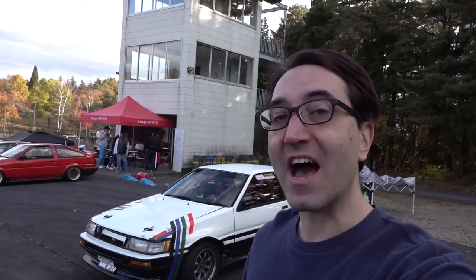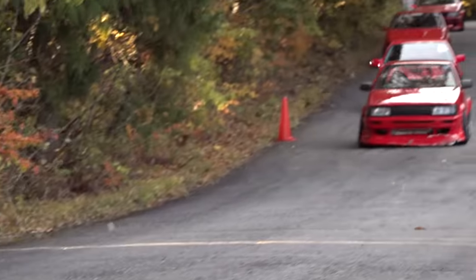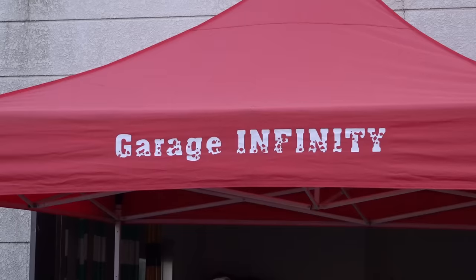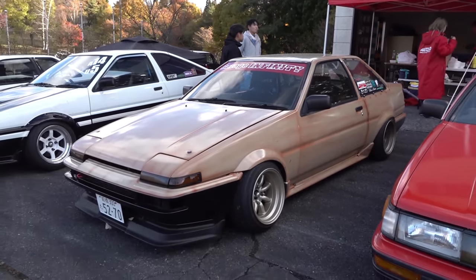Regular viewers probably recognize this building by now. We're out at Gunsai once again, but I'm not driving the S15 today. This is an AE86 event. It's being run by Garage Infinity, and they do up all their cars in this sort of desert patina look to it, like that. And if you like Hachiroku, this video is for you. If you don't like them, well, it's not for you, because that's all we have here today.